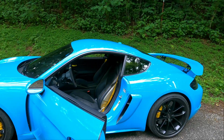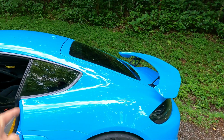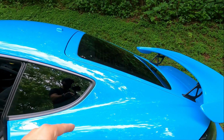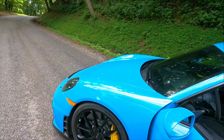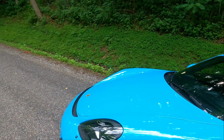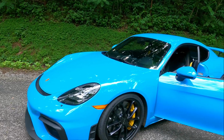I absolutely love Miami Blue. This is a color-changing paint. What I mean by that is, in this particular light, it looks kind of more baby blue. At nighttime, it looks more darker blue. I mean, the color just pulls everybody's eye and everybody's attention. It is absolutely stunning in person.